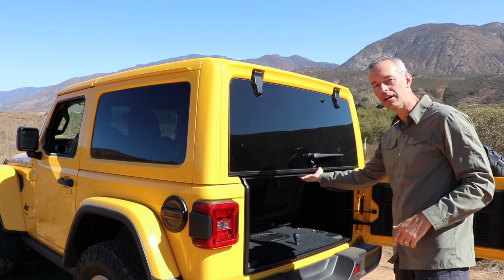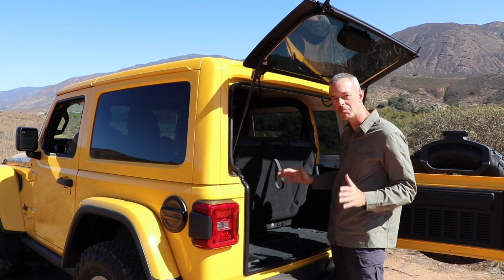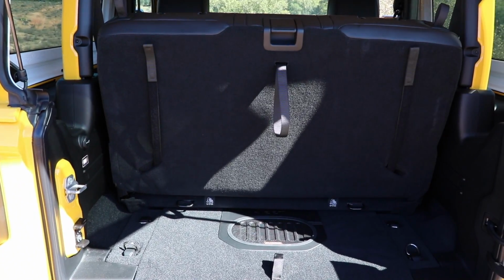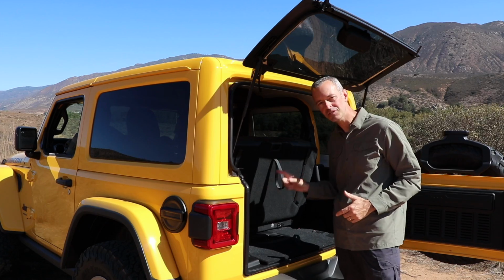This is a two-door, right? So a two-door does not have all the storage room that a four-door has, but I'll say it's got a little bit more than the previous generation. I was actually surprised when we opened this up. I was like, that's not too terrible.